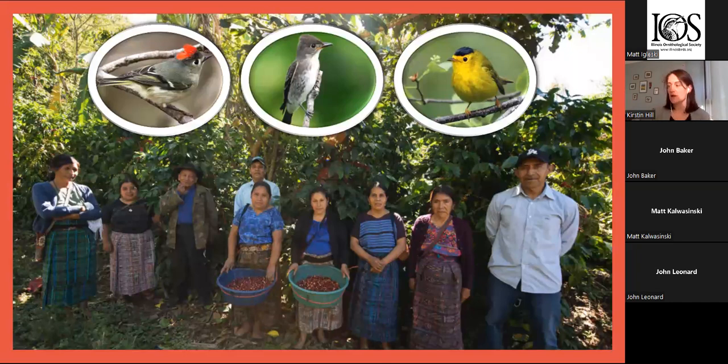So the photo that you see on the bottom here, these are farmers from our Asabragui farm in Guatemala, and supporting bird friendly means supporting these folks, these farmers who are doing right by the environment and protecting really critical habitat for future migration cycles. And what that also means is protecting those birds that are above right there.